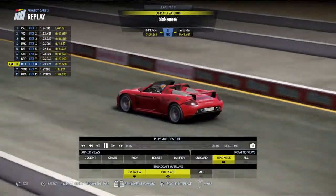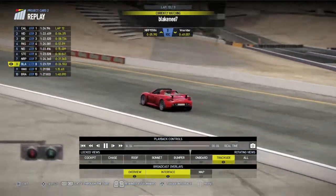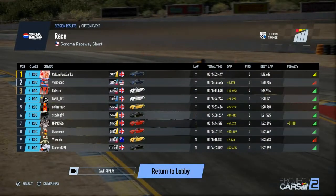So we'll just get those results confirmed for you now, guys. Okay guys, here's the results from that end. So Callum takes victory in that one, redemption from race 1. Then it's Video in 2nd, Bidzster gets on the podium in 3rd, Pash in 4th. Then it's 5th for Neil Farmack, 6th is Stevie, NRP in 7th, Blakeney in 8th, VMX in 9th, and Bradders rounds off the 10.